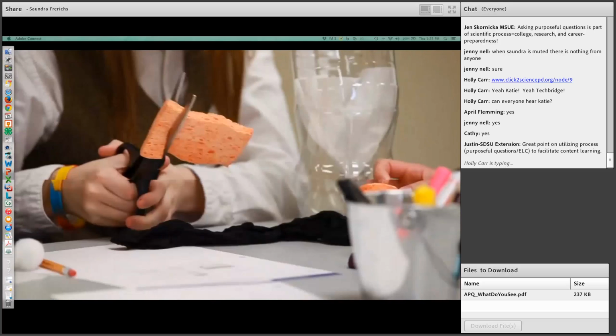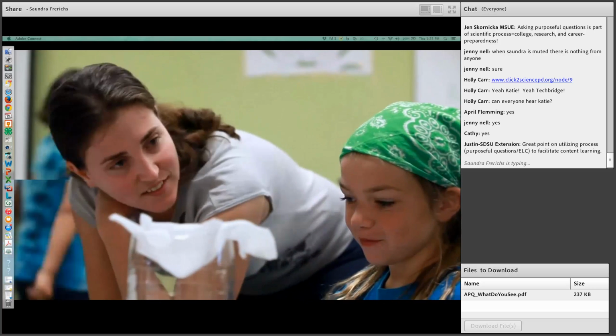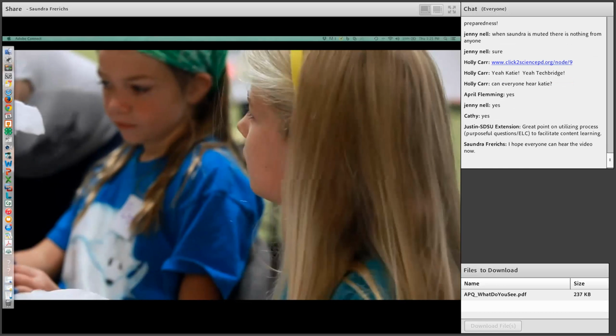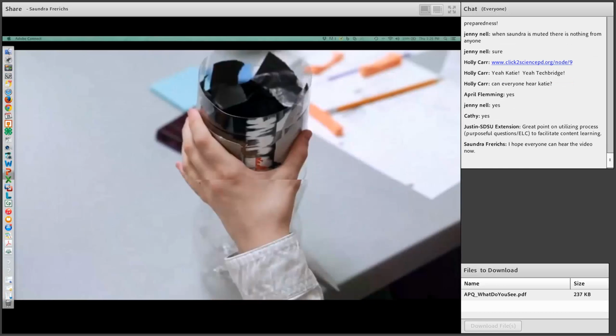Do you think they'll grab the same size dirt? And all different things get materials. Okay. Do you think the different sizes of materials might affect it? Okay. Can you talk me through what you were thinking here?